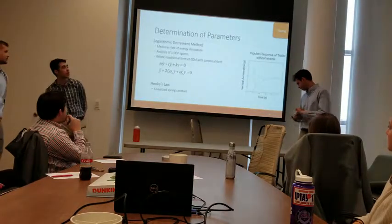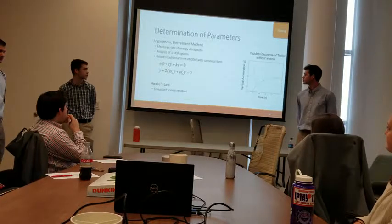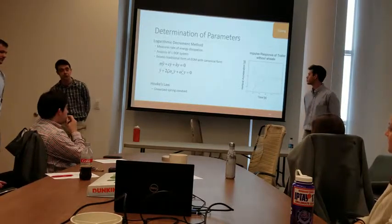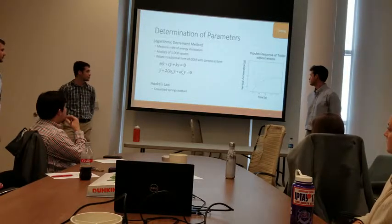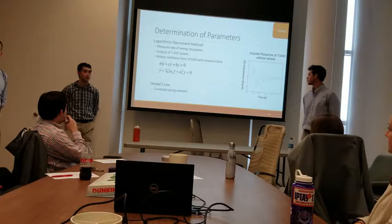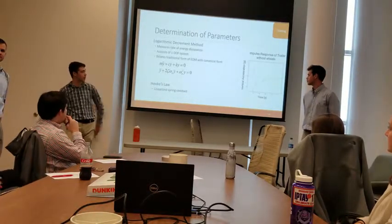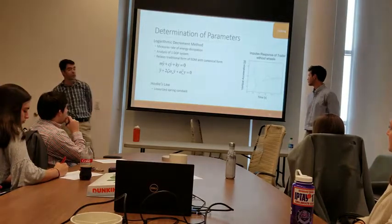And so here we'll give a little insight as to how we're going to find those stiffness and damping coefficients. To determine the coefficients of the suspension system, we're going to use a logarithmic decrement method. And this method is basically just measuring the rate at which energy is dissipated from the system. This is shown in a plot to our right. This is a sneak peek of one of our results later. We'll get more into it when the time comes.